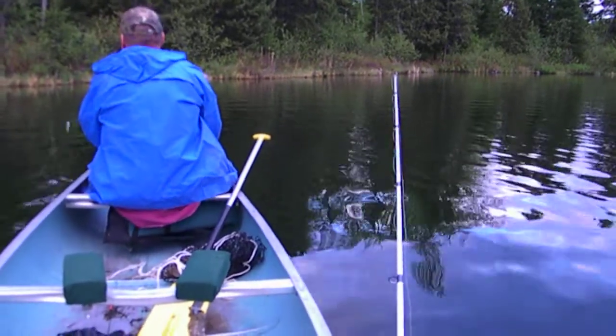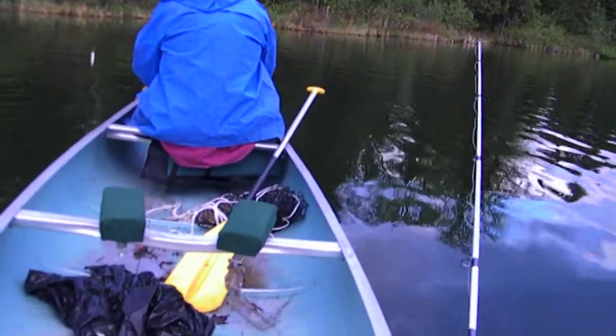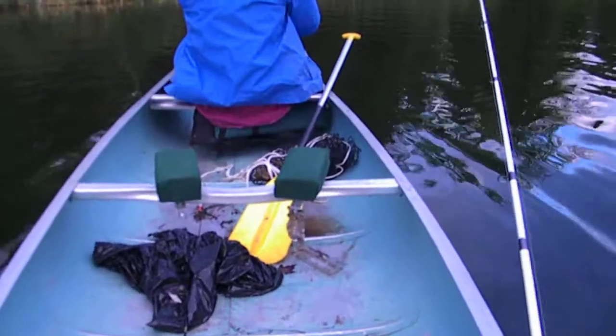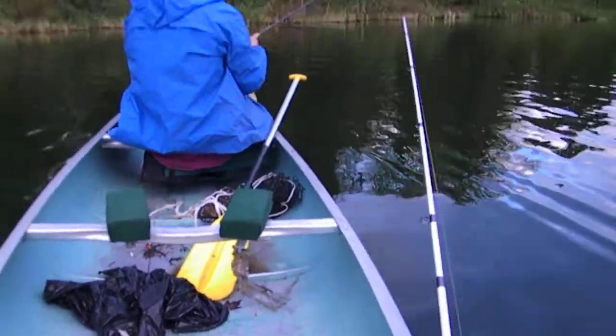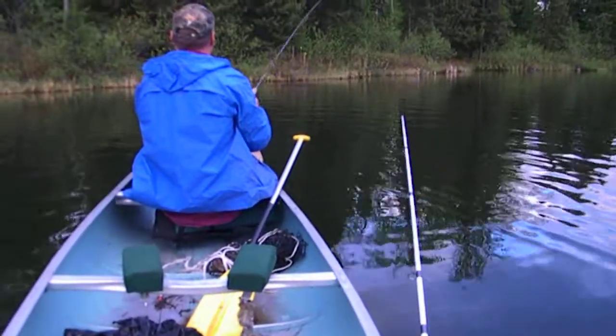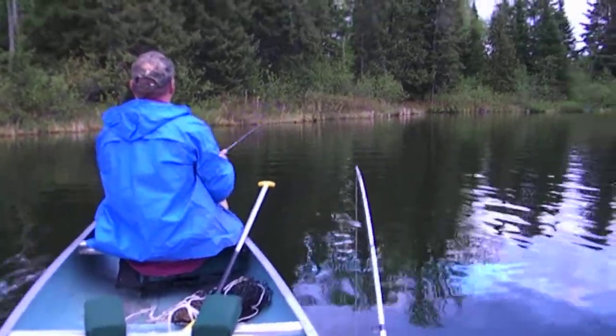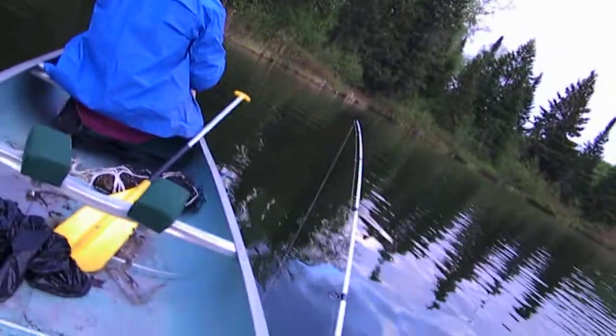He's going to try another one here in a second. This is going to be the cast. That's good. That was the rattle trap right there. There we go again. Nice cast. Ooh, I was looking down. He's right against the bank. That's my rod tip. Oh, I got something on the other rod.